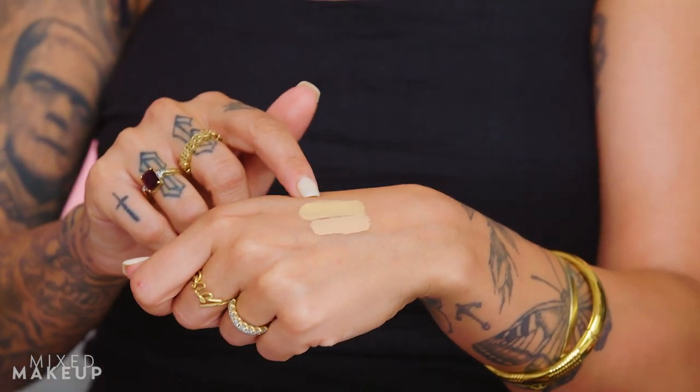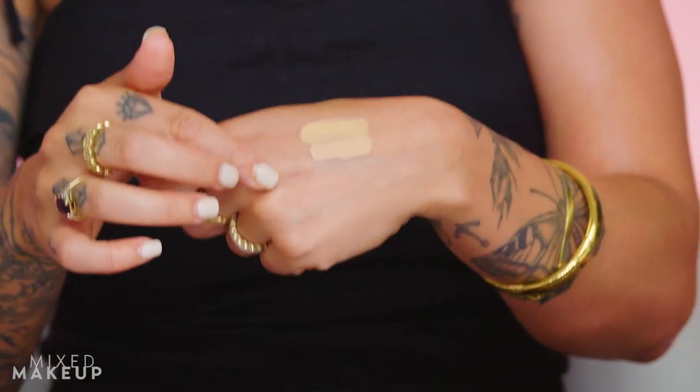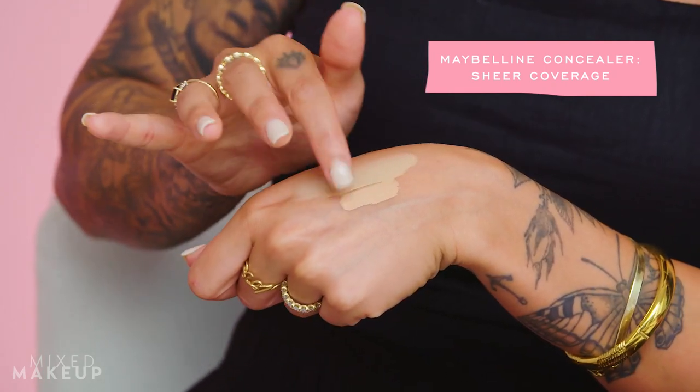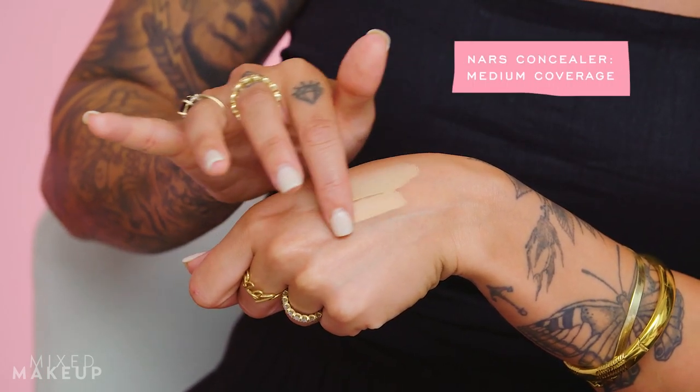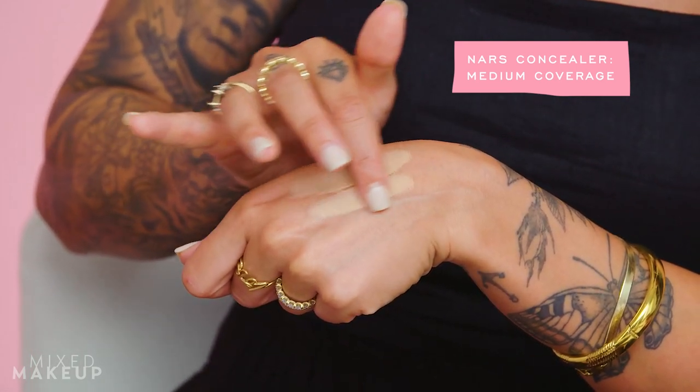If I did one swipe of the NARS, that would be enough coverage. I'd probably have to do two or three layers of this to get the same amount of coverage as the NARS. So this one's working harder, not smarter, whereas this one is a one and done and it's a great formula. You can see this one's a lot more sheer, whereas the NARS, swatching it, maintains that coverage so well.